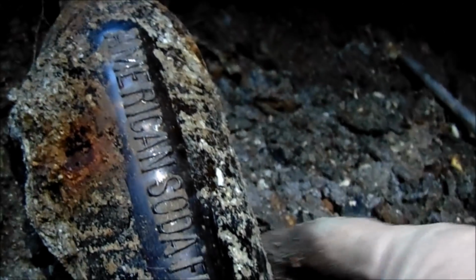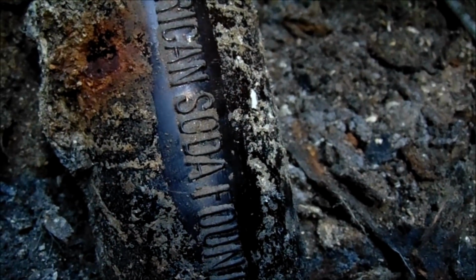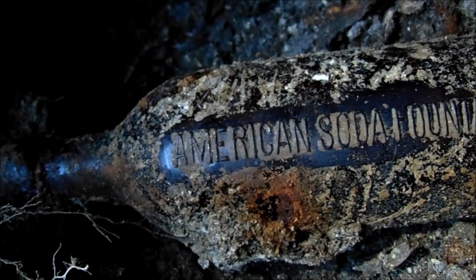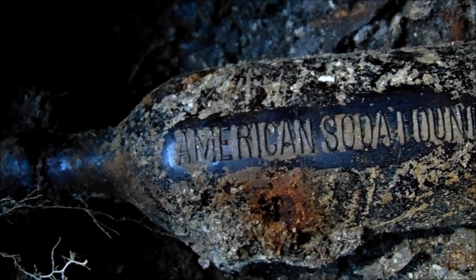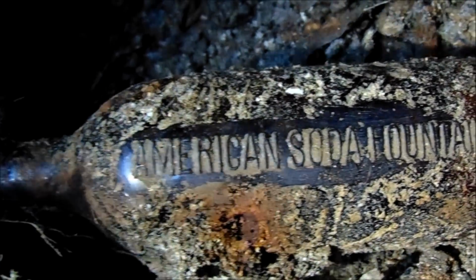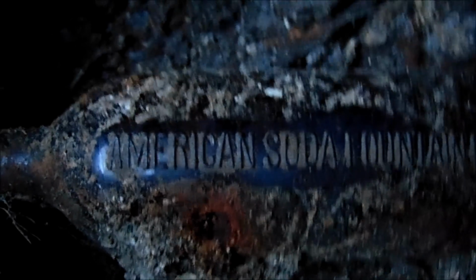Okay, what is it? Yep, it is one of those. American Soda Fountain Company. Pretty good looking bottle. So that's the second one of these I've ever found. Don't know what it's worth, but I'm thinking around $20 at least. What do you guys think?